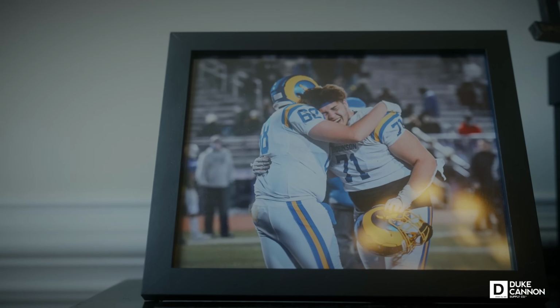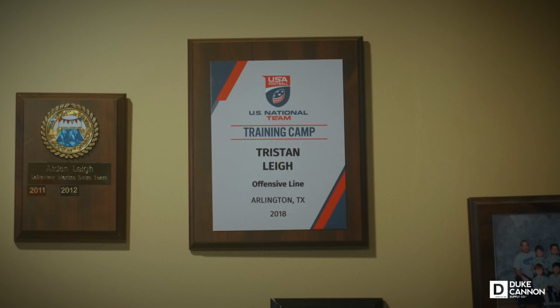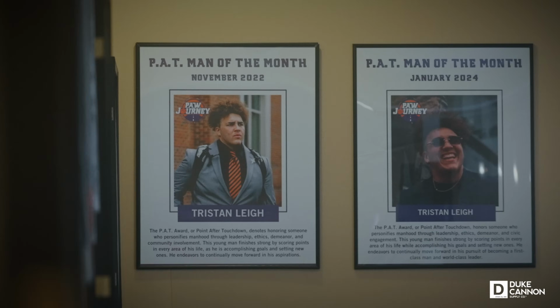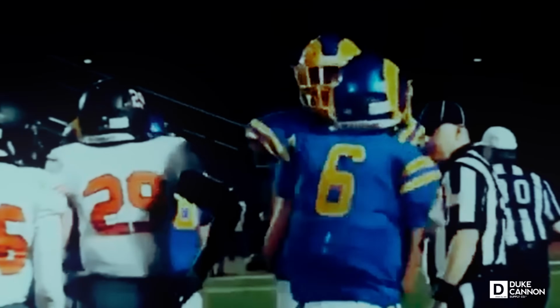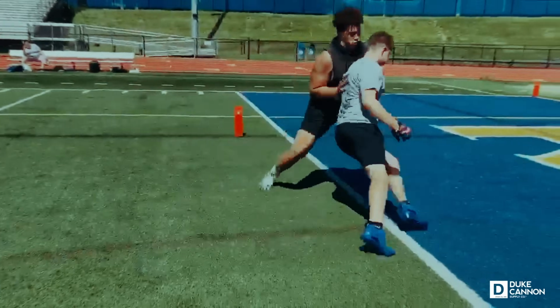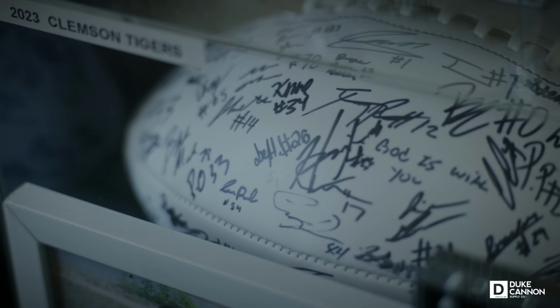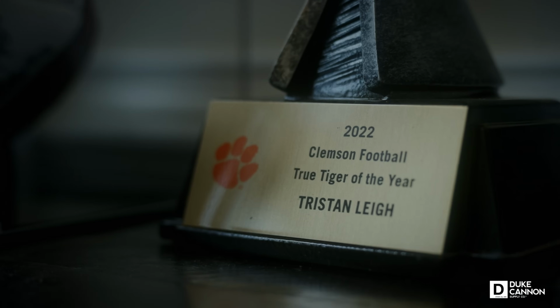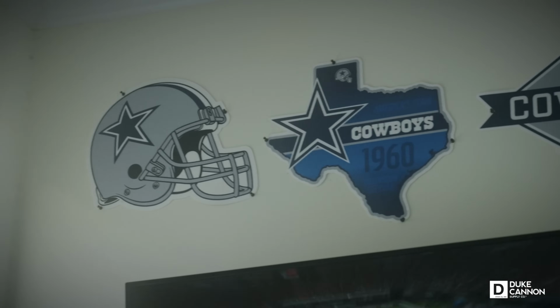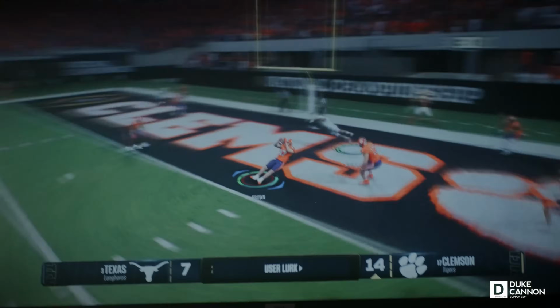The field is Tristan's happy place. Football has given him everything: pain, success, victory, and defeat. But mostly, football has given him the perspective of what it takes to succeed. Only time will tell if Tristan and the Tigers find their way into the college football playoff. But practice makes perfect, so it never hurts to dream big, even if it's just a video game against your brother.